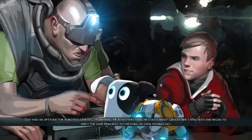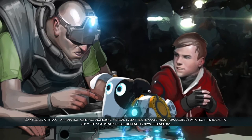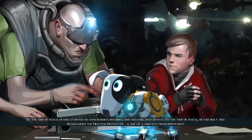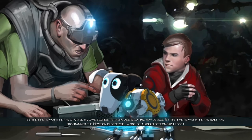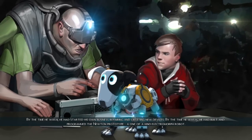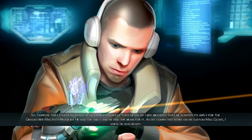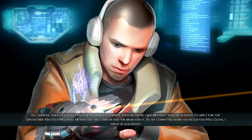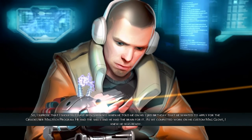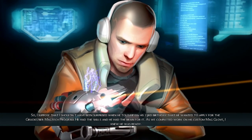He read everything he could about Gluckersberg's magtech and began to apply the same principles to creating his own technology. By the time he was 11, he had started his own business, repairing and creating new devices. By the time he was 15, he had built and programmed the Newton prototype, a one-of-a-kind electromorph robot. So I suppose that I shouldn't have been surprised when he told me on his 23rd birthday that he wanted to apply for the Gluckersberg MagTech program. He had the skills, and he had the brain for it. As we completed work on his custom mag glove, I knew he was ready.